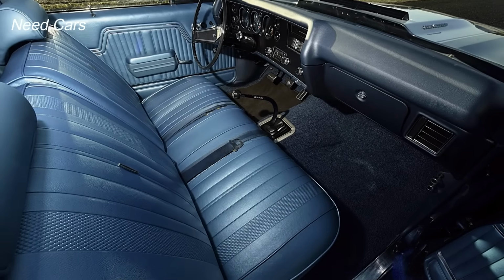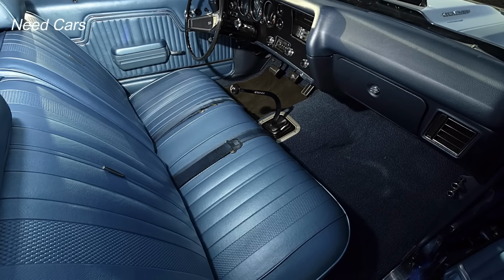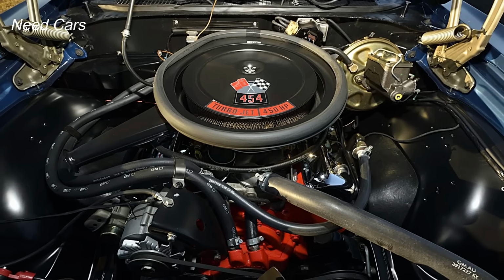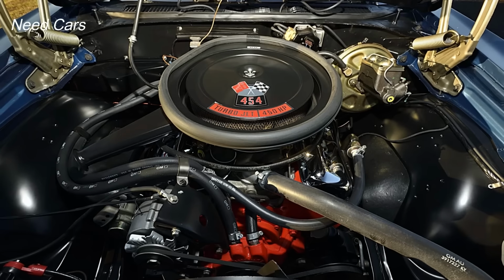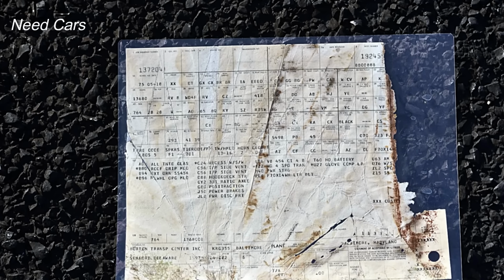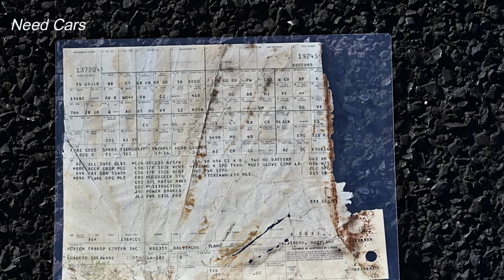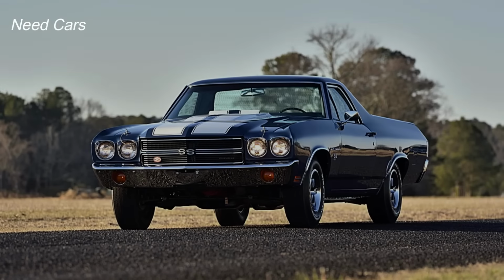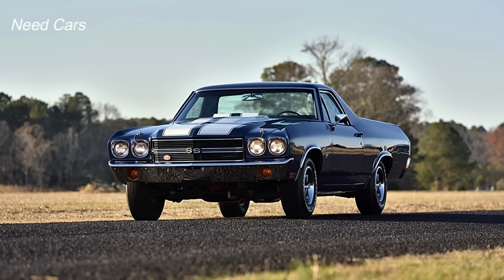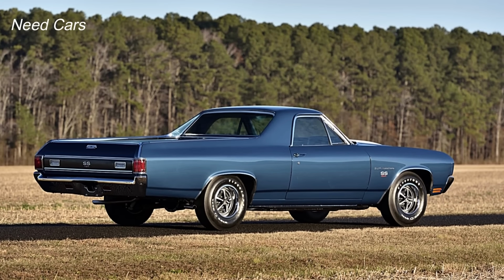With power steering, power brakes, and the original AM/FM radio still intact, this truck is a perfect blend of muscle and vintage charm. Interestingly enough, this El Camino shares an identical color combo and drivetrain layout to the 1970 El Camino that currently holds the public auction record for the model. That particular truck, with its matching LS6 engine, sold for an astounding $275,000 in January 2023.